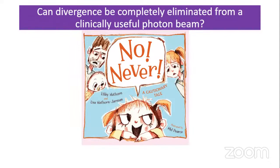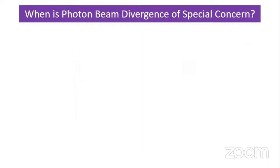Okay, one part of it you can half beam block. You can do that. Okay, central axis. One jaw you make 0, but on the other side it is still divergent. You cannot make it like this.